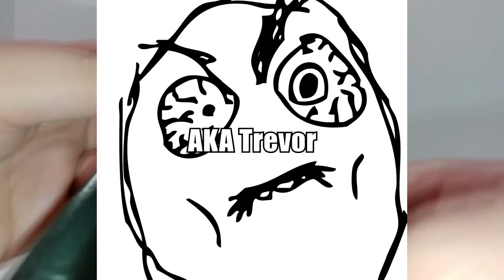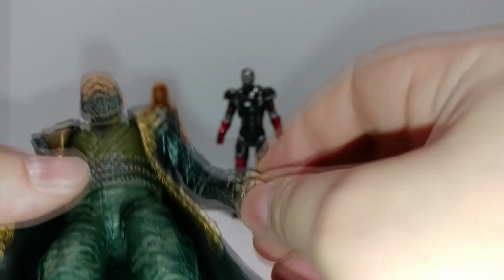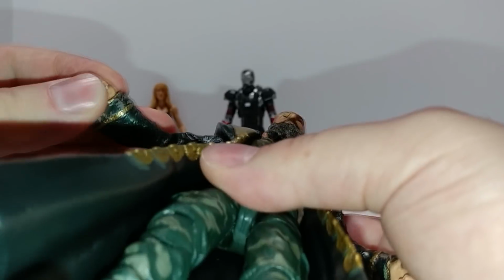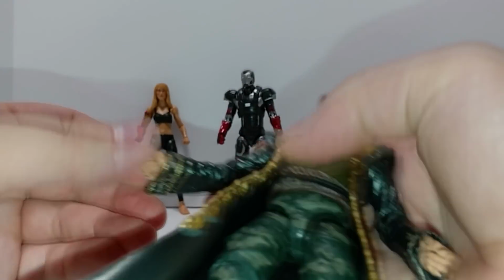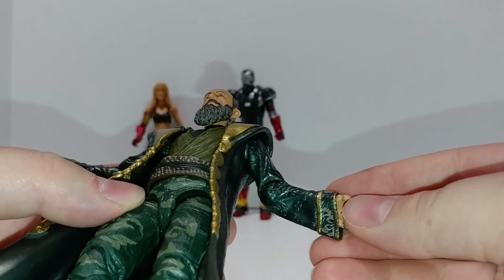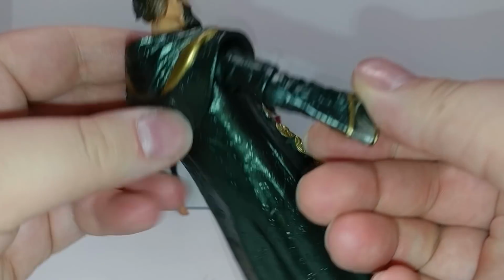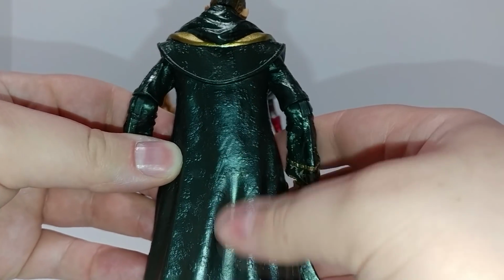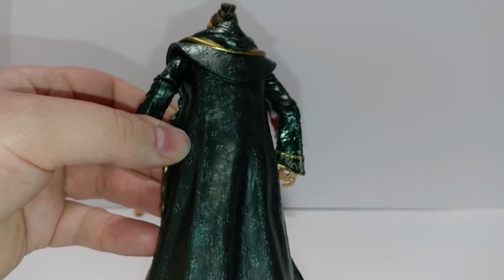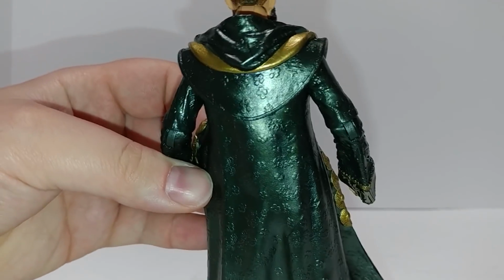And the Mandarin. Very cool camouflage pants. He's got sort of holding style hands. Is there any articulation there? Not really. They swivel, but you can't really do much inside of those sleeves. But it's very well painted. Look at the designs on his cuffs there. Really nice. Here he's at the back. There's some texture that you can probably make out there. Looks like flowers, kind of like an imperial floral design, but pretty cool.